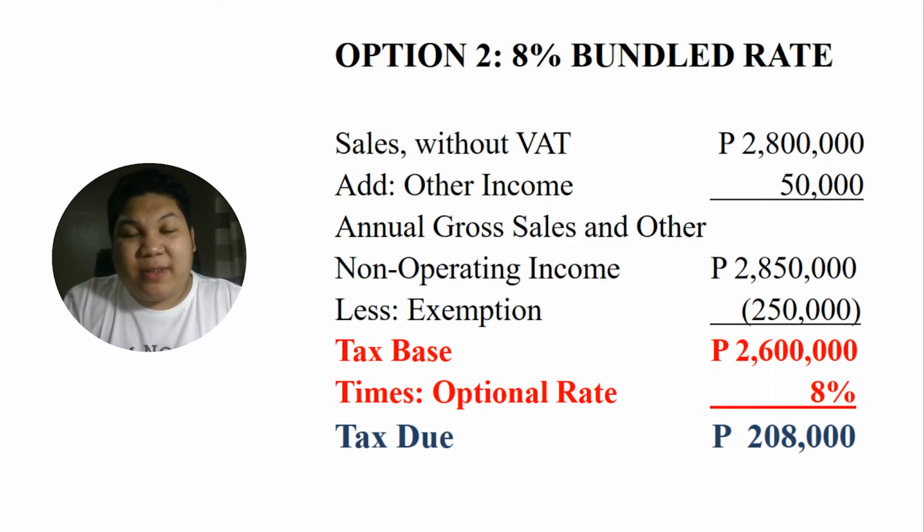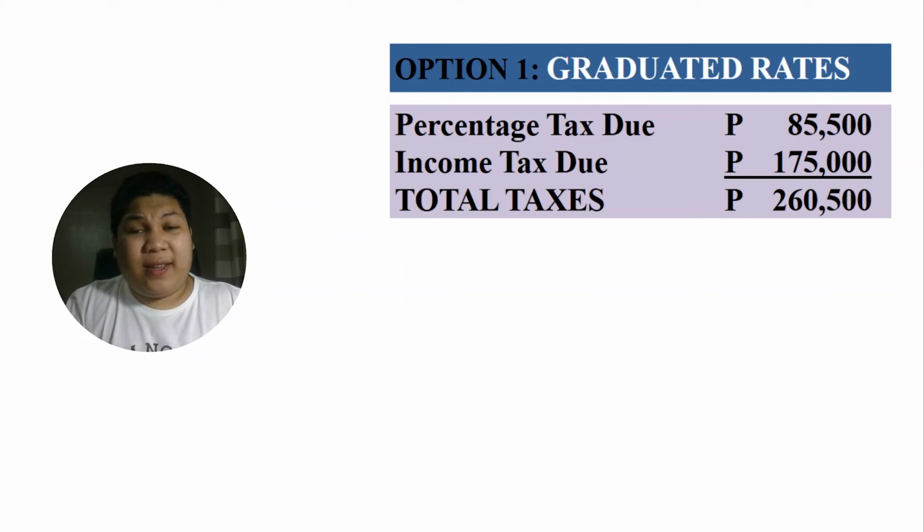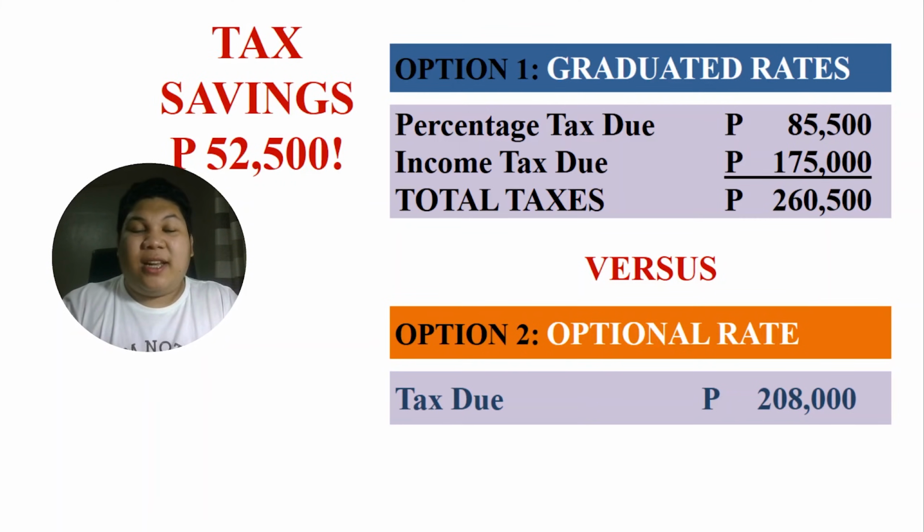Let's find out. Let's have a summary. Let's compare. So, yung under option 1, yung tax na binayaran ni Juan is percentage tax, 85,500, income tax, 175,000. So, total taxes, 260,500. Pag option 2 naman, yung tax ni Juan is only 208,000. So, mas mababa siya, di ba? Nakatipid siya ng 52,500. O, di ba? Ang laki ng savings. Malaki na din yung 52,500. So, kung ikaw si Juan, ano bang pipiliin mo? Siyempre yung optional rate. Okay?